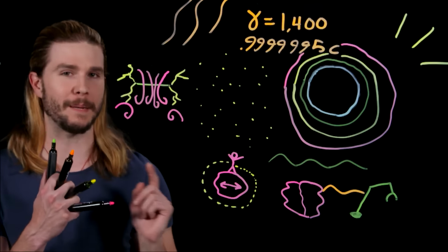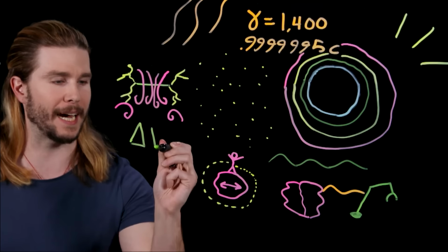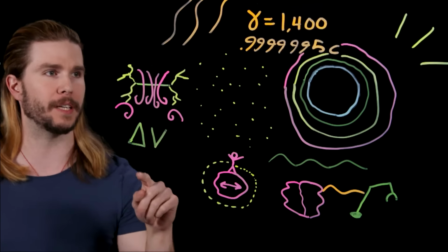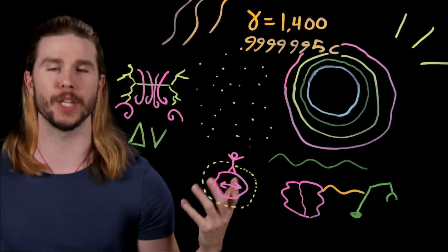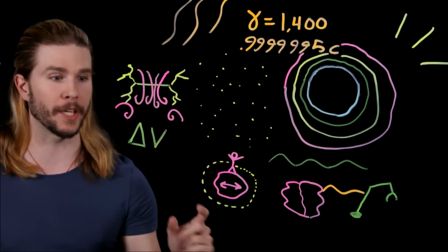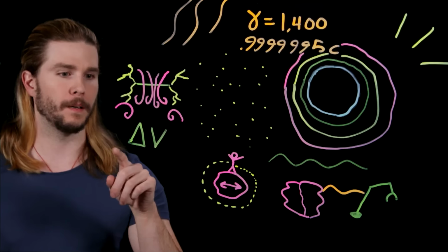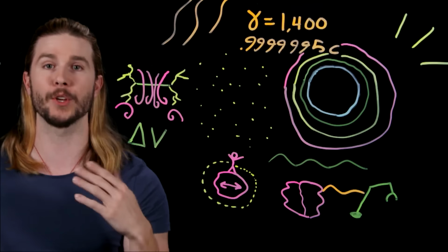But what Delta V means, and rocket scientists use the term Delta V a lot. Delta just signifies a change in something. So they use Delta V a lot when they want to show how much change in velocity, change in V, some engine or some kind of craft can produce. So a good engine can produce a lot of change in velocity over time, which is acceleration. So a good change in velocity can change how you maneuver through space.